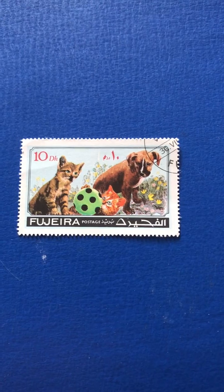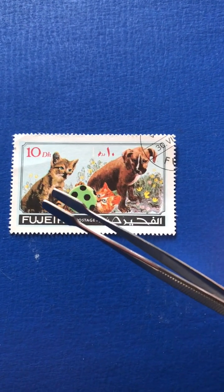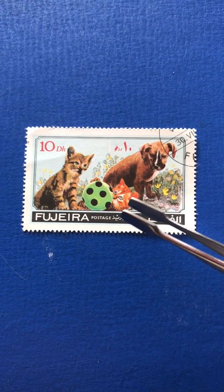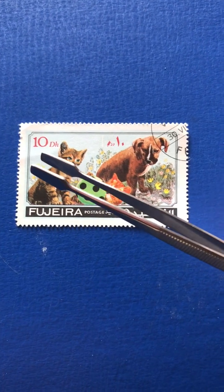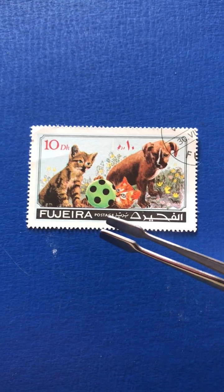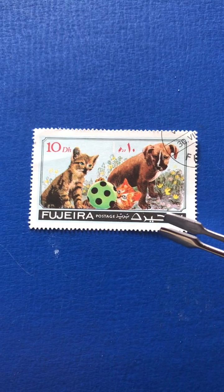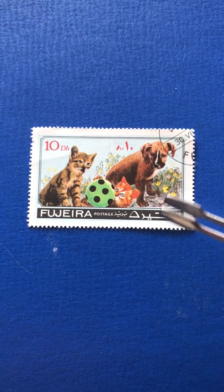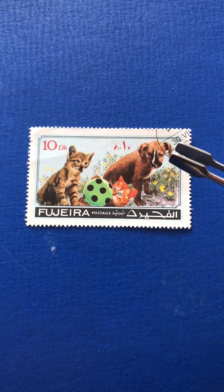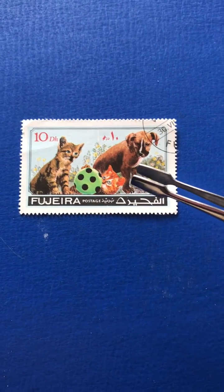So here we have a beautiful stamp. What can we glean from it initially? Well, there's a cat and a dog, a lovely little puppy and a pussycat there, and a ball and some Quality Street maybe and some flowers. Very nice. We've got the number 10. We've got a place called Fujairah. We've got postage in English, and we've got some Arabic type language going on there. We've got the 30th of the 7th, which was 30th of July, so it would have been pretty hot, I think, over there.